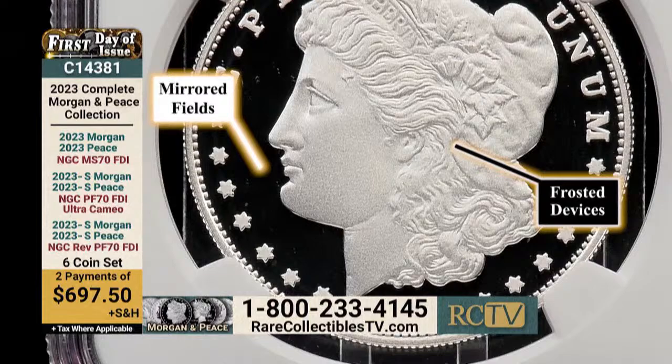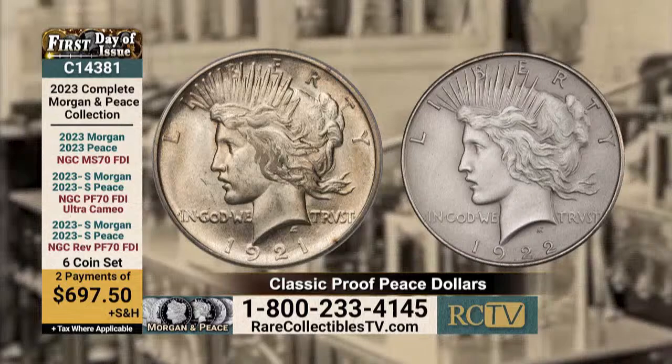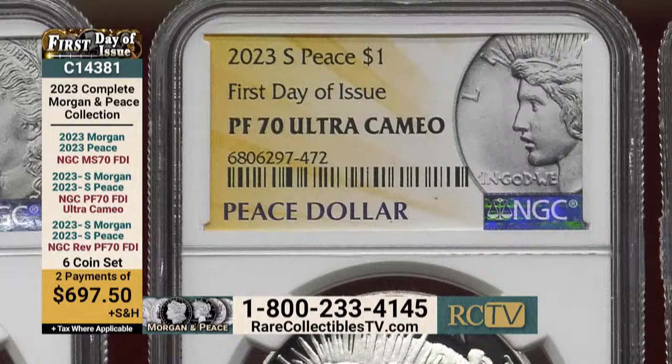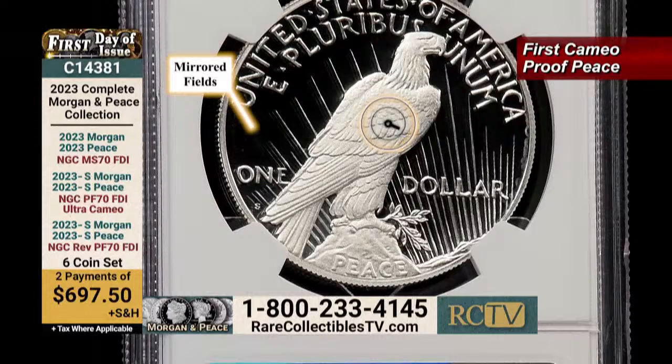It gets even better because proof Peace silver dollars are even rarer than proof Morgans. They were only struck in proof for 2 years, 1921 and 1922. And when it comes to the Peace dollar, there's only about 20 proof examples known to exist. We're talking about a series with about 190 million coins struck and just about 20 proofs are known to exist. And none of those proofs, not a one, has cameo contrast like these 2023 coins. This is the first time a Peace dollar has ever had cameo contrast, ever had those frosted designs, those mirrored fields. This is a fantasy come true.